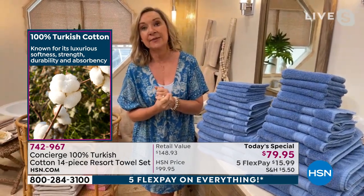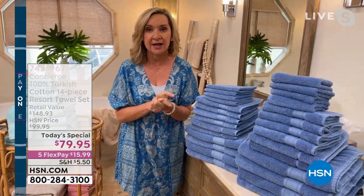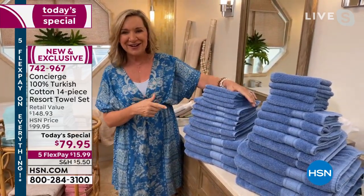It's funny you said that, because I was just reading about how towels should be replaced every 2 years. And I'm like, well, not if you invest in really good towels like these. I would say Turkish cotton really stands the test of time. It will get softer and fluffier with each washing, which, by the way, I wanted to show you this.